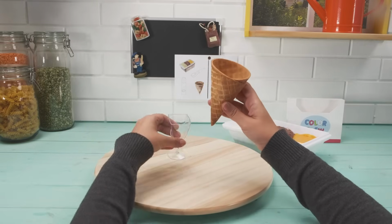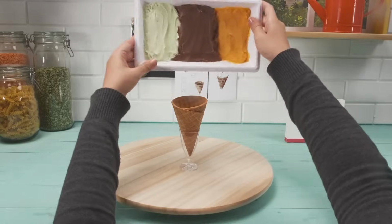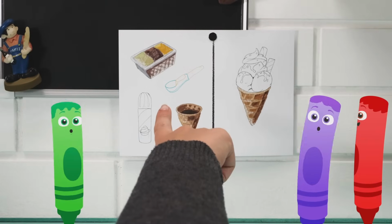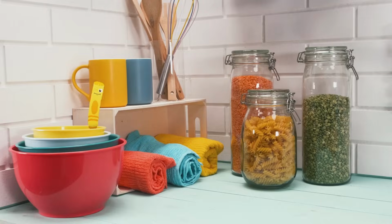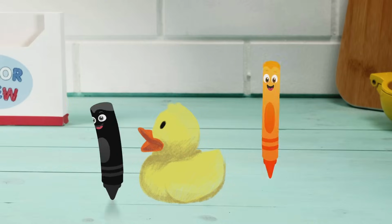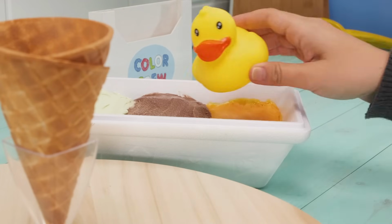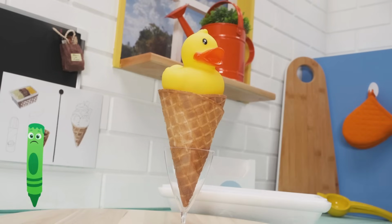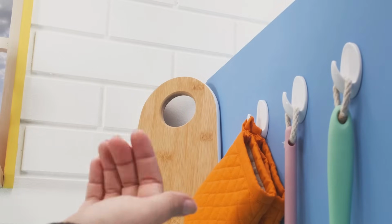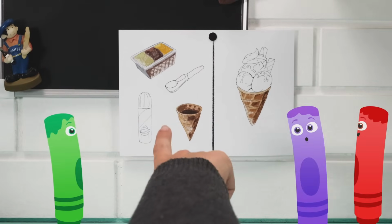Okay, so here's the cone. But how do I serve the ice cream? We need a scoop. A scoop. What? Rubber duck? Well, we could try. On top, maybe? No, this is not a scoop. This is a rubber duck. Time to work, Mr. Eraser. Come and help. No. That's okay. Let's try again.